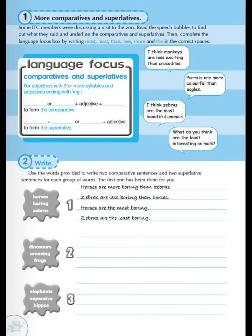Exercise number 1. More comparatives and superlatives. Some ITC members were discussing a visit to the zoo. Read the speech bubbles to find out what they said and underline the comparatives and superlatives. Then, complete the language focus box by writing most, least, than, less, more, and the in the correct spaces. Let's read the speech bubbles. I think monkeys are less exciting than crocodiles. Parrots are more colorful than eagles. I think zebras are the most beautiful animals.